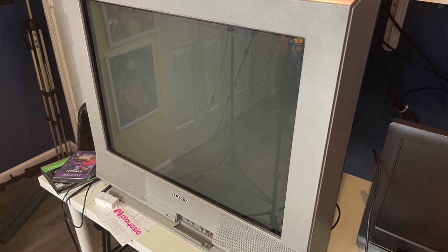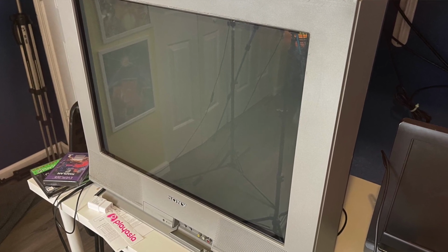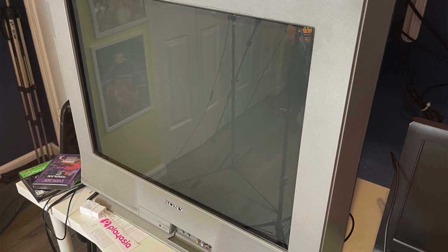So I brought it home, and surprisingly, it works flawlessly. The image is incredible. So I have my Dreamcast, my original Xbox, my PS1 plugged into it, so I can play a lot of my games there now.